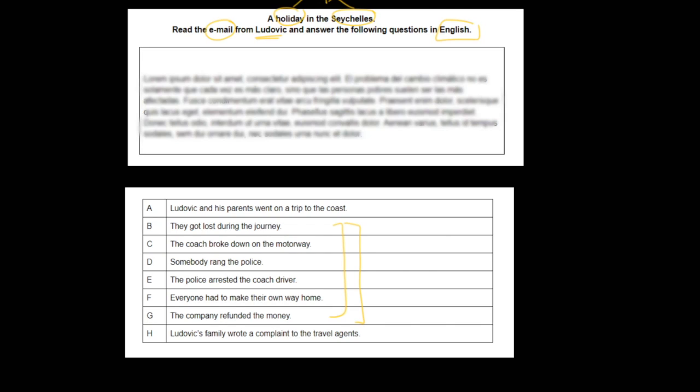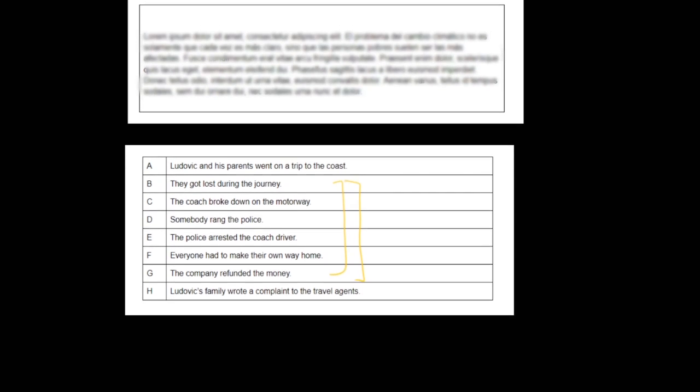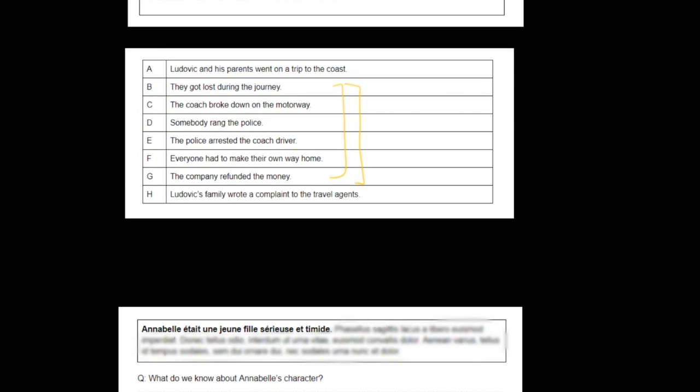Which is always helpful. Another sort of question to be aware of in terms of making sure you read the question carefully is this one here. So we've got, what do we know about Annabelle's character? Okay, and obviously this would normally have a heading and subheading with it. But what do you know about Annabelle's character?